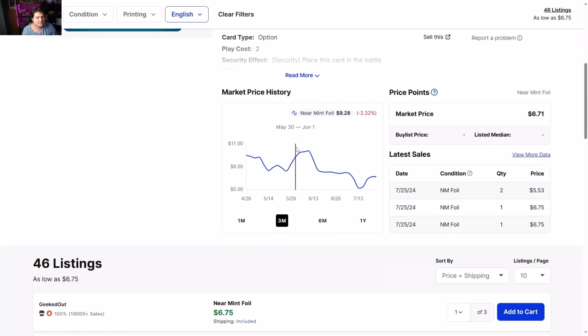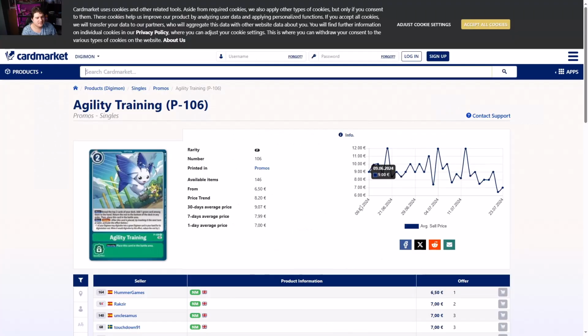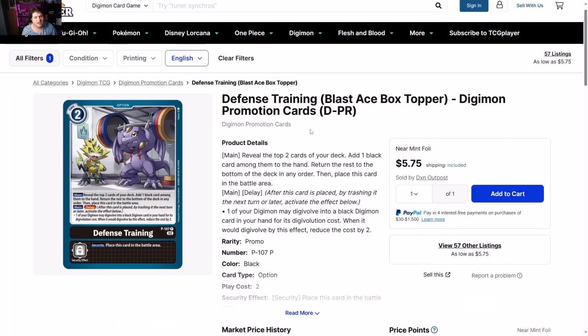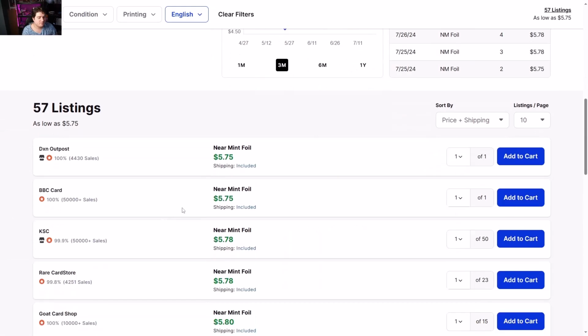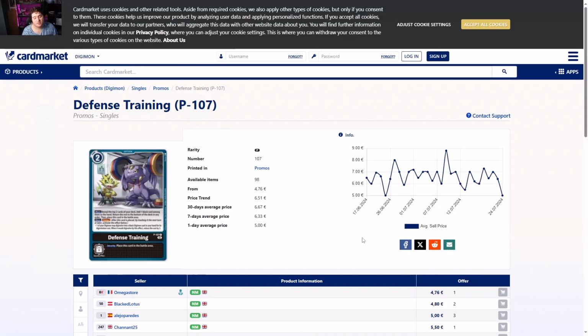Okay, agility trainings in the $6.75 department. Plenty of stock in this. Europe side, same thing, €7. Defensive training, Blast Ace, Box Topper, same thing. We're in the $5.75 range. Yeah, we're going to get a reprint soon as starter deck box toppers, basically, and you'll have ultis in there. Europe side looking like €6 as well.